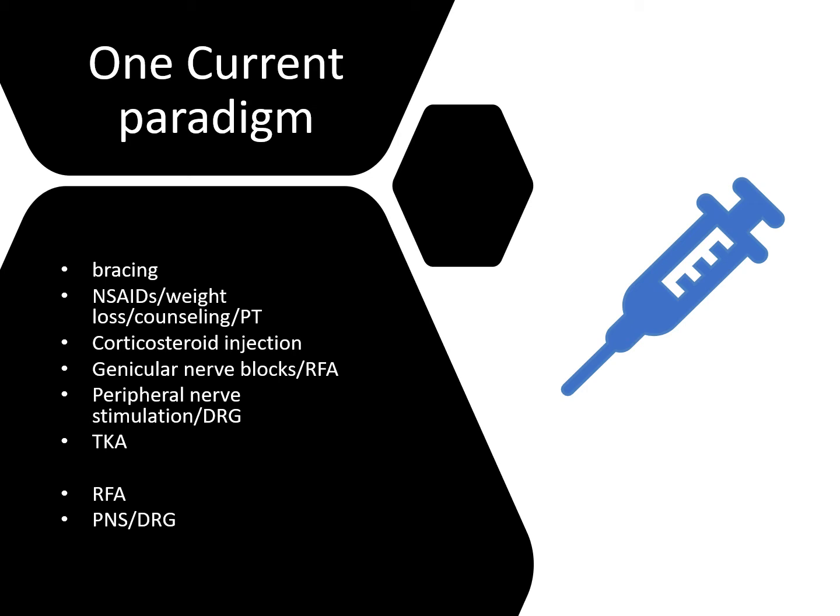If they have failed these things, options include corticosteroid injections, or even genicular nerve blocks and radiofrequency ablation. What is now very popular is peripheral nerve stimulation or even dorsal root ganglion stimulation. If all of these options fail, patients may undergo total knee arthroplasty. If you're not aware, studies show that even up to 40% of patients that undergo total knee arthroplasty have persistent knee pain afterwards. So what do you do for these patients? Well, we undergo radiofrequency ablation or PNS and DRG stimulation again.